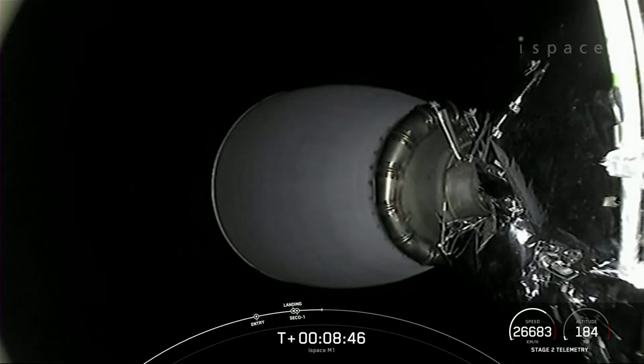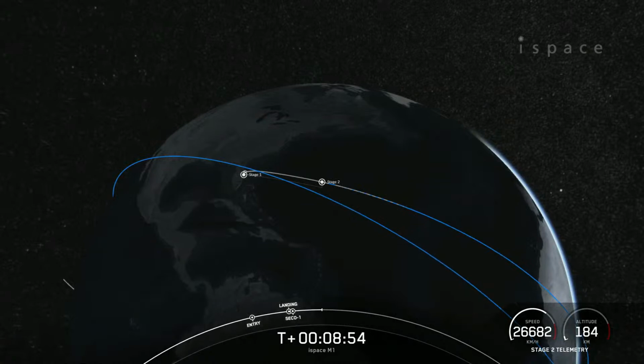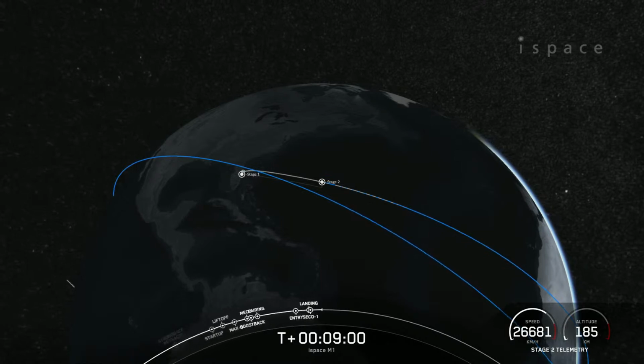Now we also had SECO 1, or second stage engine cutoff 1. And that is of that MVAC engine that you can see there shut down. But the mission is not over just yet. The second stage is now embarking on its first coast phase.